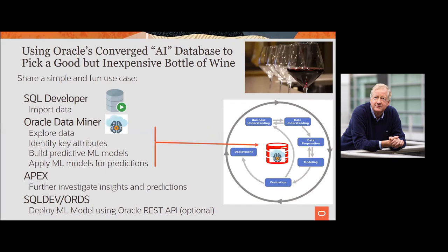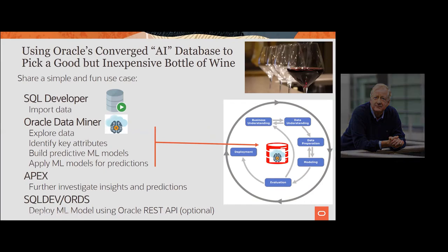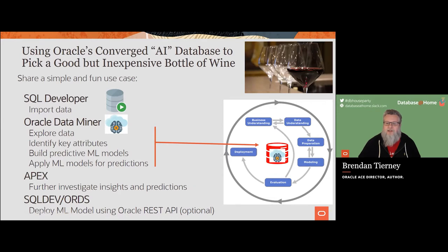Back to you, Brendan. Yeah, so when you go about some of these projects, what we see here is the diagram on the right-hand side within the circle. It's known as the CRISP-DM life cycle, which is the cross-industry process model for data mining. This is a process that's used quite a lot within projects. So what we're going to go through today is an example of taking some of the steps from this process and using the Oracle Database and SQL Developer along with a couple of other products like Apex and ORDS to build out a solution.